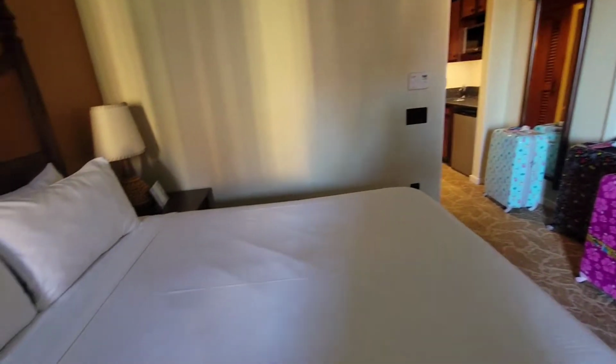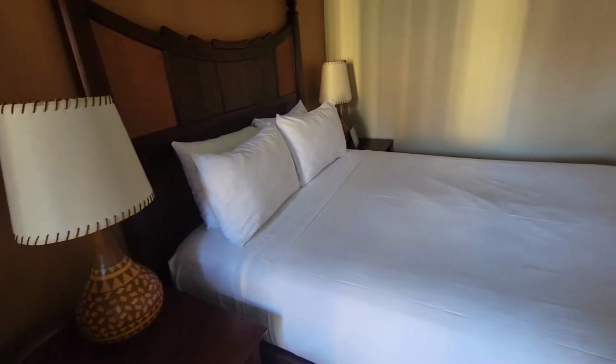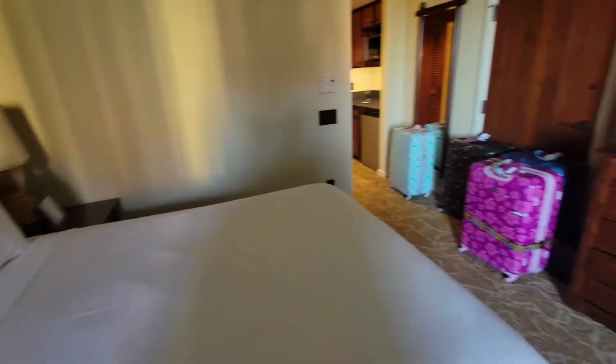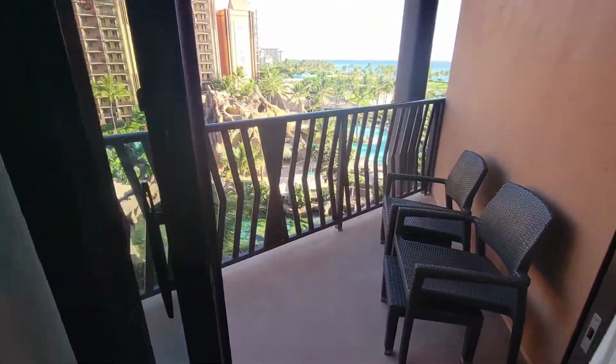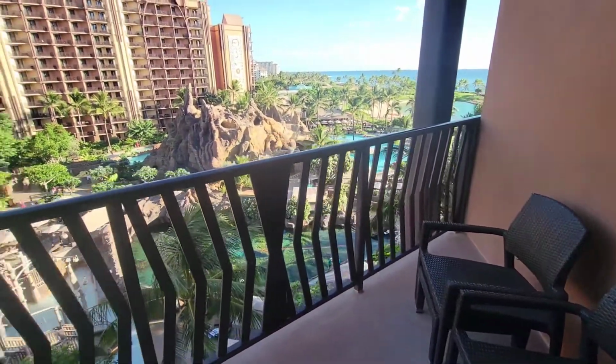All right, guys. Well, this is a preview of the studio room here in Aulani Resort in Honolulu, Hawaii.